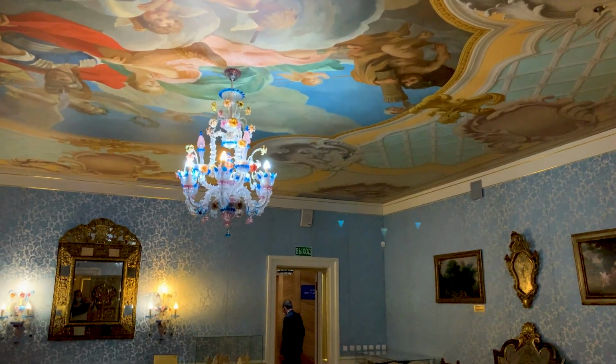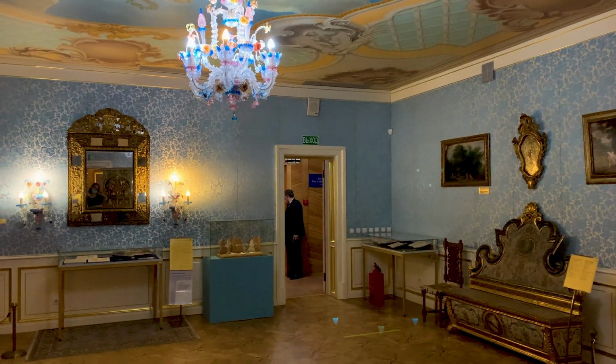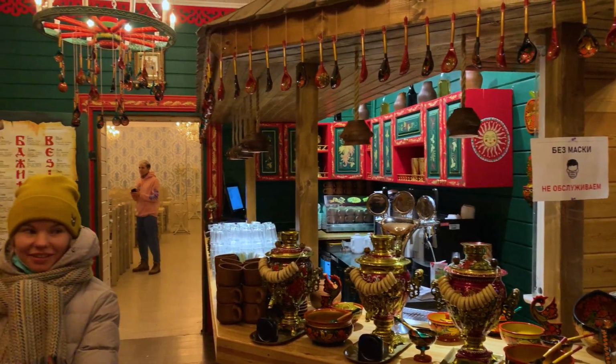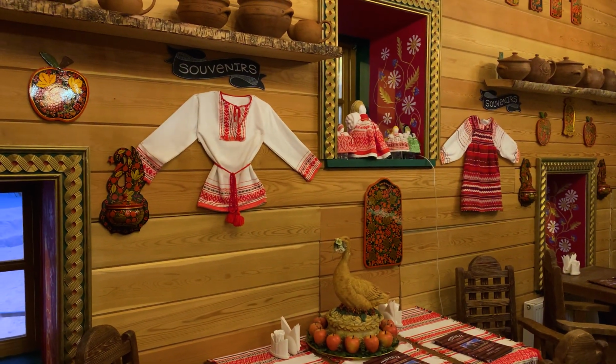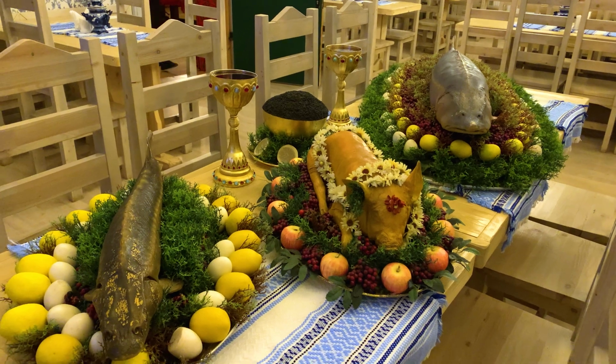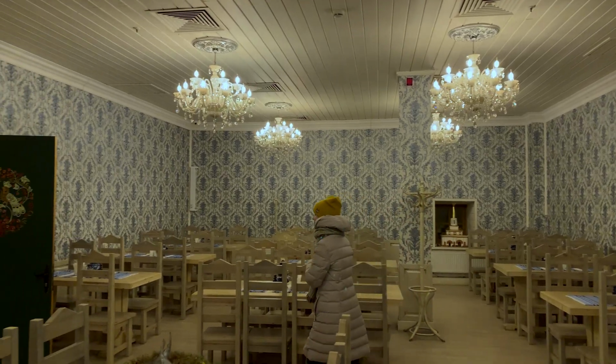And at the very end of your journey, when you're finished with everything, most places send you through a gift shop. This place has a fully functioning restaurant that serves food based on the original royal menu. It's overpriced, but overpriced in Russia is underpriced in the US, so we definitely stopped there to eat something.